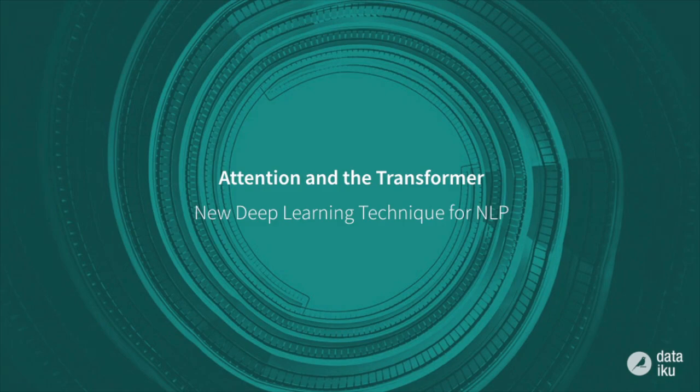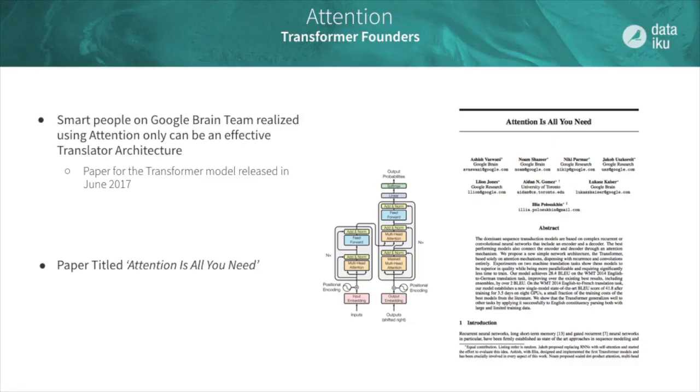So now I'm going to talk about attention and the transformer architecture, which is what I used to develop my translator. And it was just invented this past June by the Google Brain team. The paper is called Attention Is All You Need. And the inventors of this model realized that attention mechanisms can be an effective way to process sequential data and develop translators. So this model uses no recurrence, which is pretty amazing, and only attention.